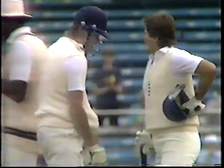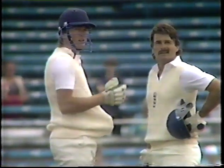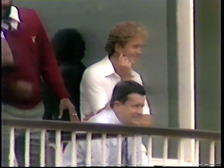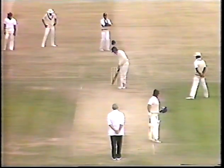Allan Lamb looking at the dressing room, seeing if David Gower is going to call them in or leave Terry to bat. England needing 21 now to save the follow-on. Quite a situation.